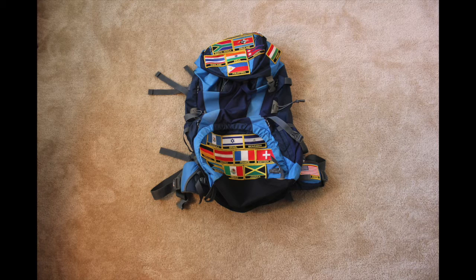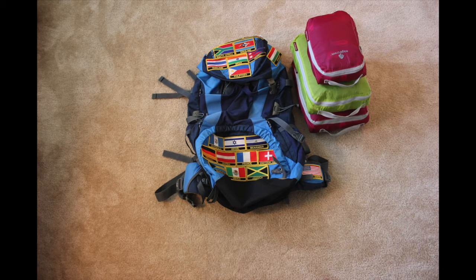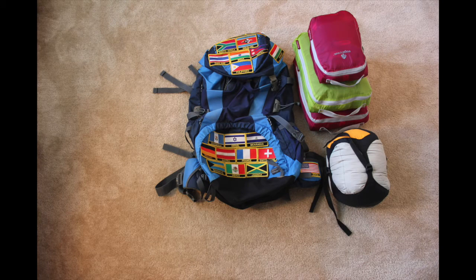This is my pack. His name is Jacques. He is a duder, and I'm pretty sure he's a 65 but extends to 70, but I'm not exactly sure because I covered that information with my patches. My packing cubes you already know about. And I keep my sleeping bag in a size medium stuff sack, and on my race I could keep my tent in there as well.